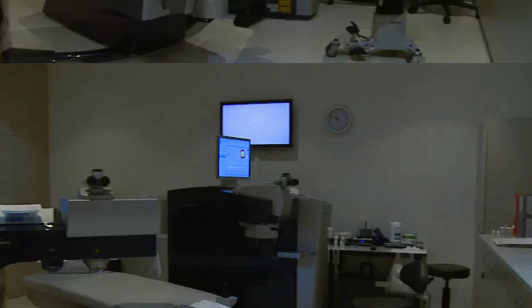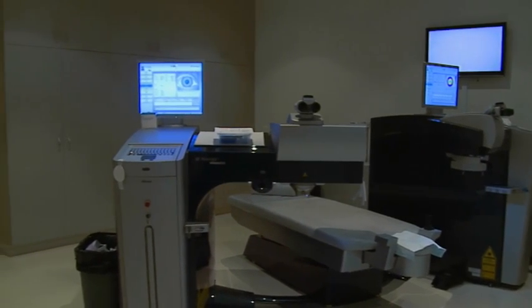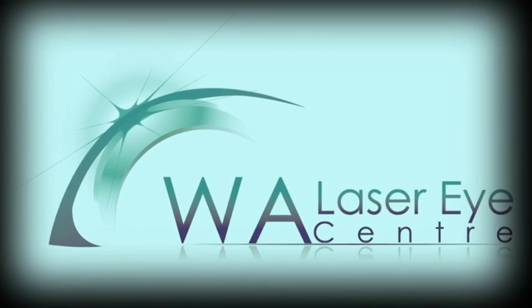Some people take up laser eye surgery because they think it's a good idea, but really you need to have done at least 1 to 2 years in a fellowship program overseas, learning the very high skills that are required for this operation. The other thing is that at WA Laser Eye Centre we pride ourselves on really trying to get the most advanced and sophisticated equipment possible, and we were the first in the Southern Hemisphere to get the fastest laser in the world, so that was a real bonus for us.